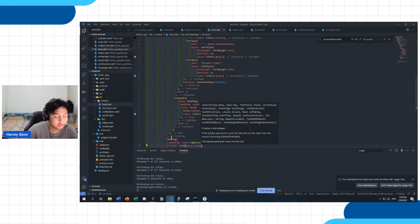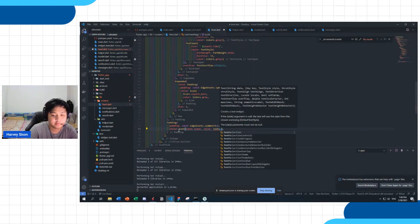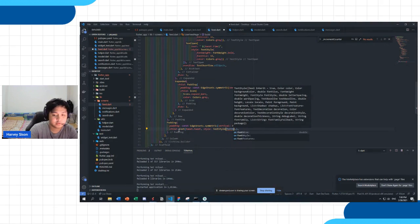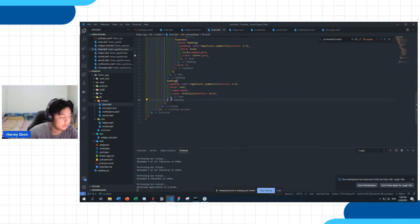Tweet. So yung tweet niya will have a style of TextStyle, and then font size of 18.0. There. After that, we're gonna have a new. So I think we can refresh naman.